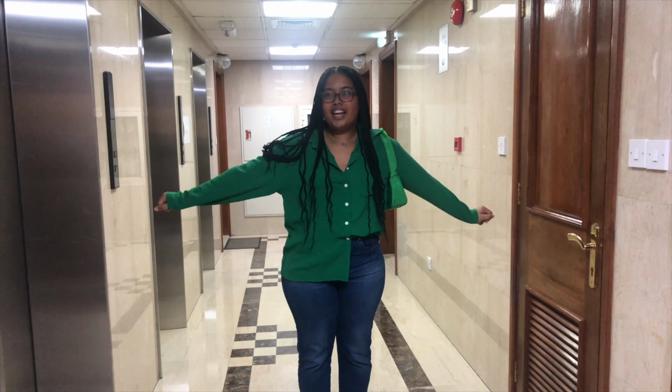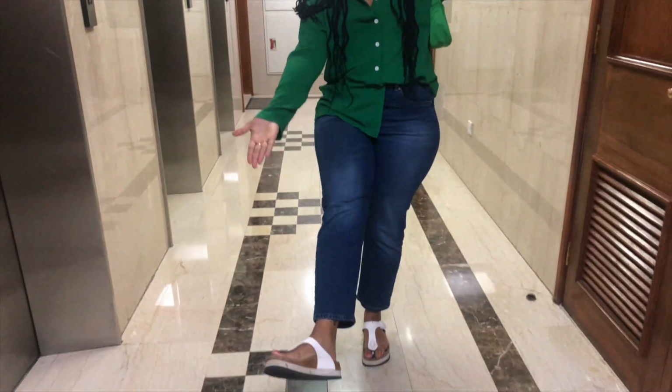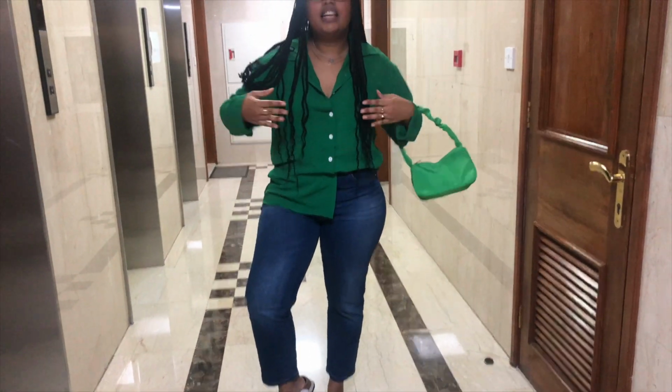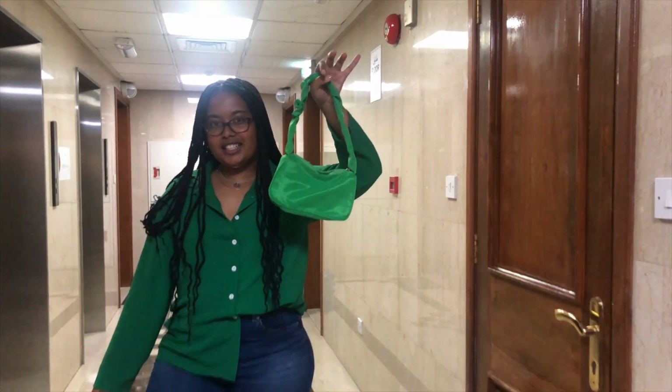Hello everyone. Today I am wearing socks, the jeans I wore yesterday. This is the top from Shein and the bag is also Shein. And yeah, that's the outfit for the day.